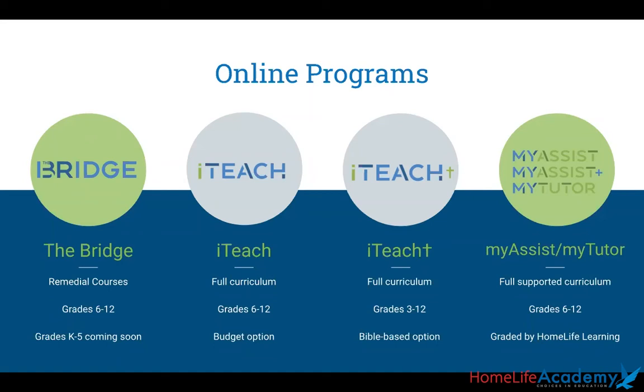The My Assist program is exactly what I said. It has customizable terms. You will be able to interact with an instructor. There is an instant messenger that the student can use for live tutoring if they want to chat with someone who can coach them on how to do a specific math problem, maybe. But beyond that, there is less support than the other two programs.